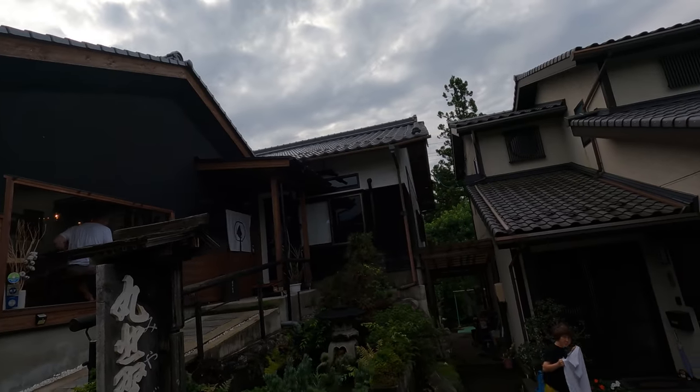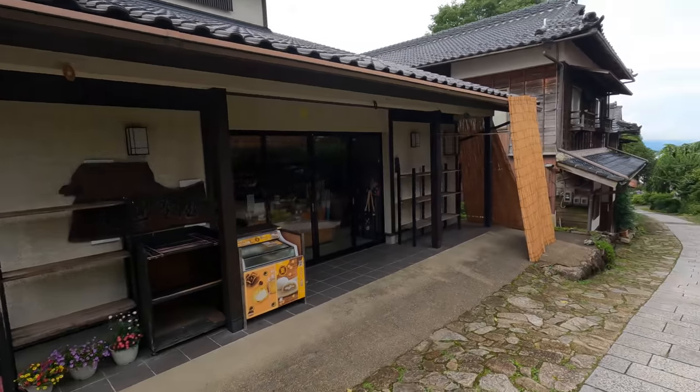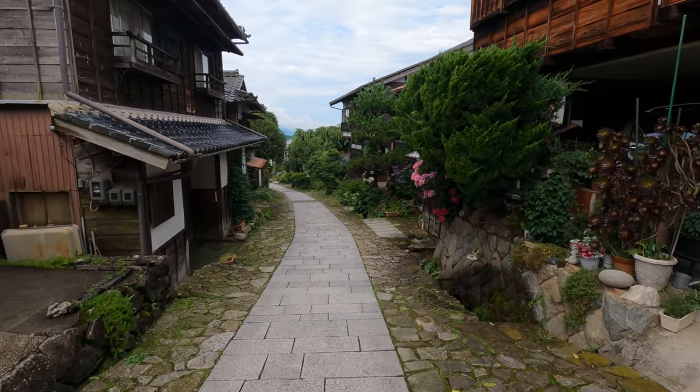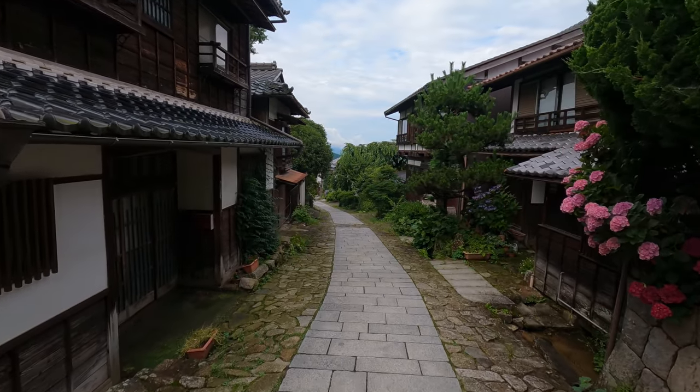So this shop here is open, it's got customers. Looks like some of the shops are slowly starting to open. That's not bad considering the fact that we're only at about 8:25 in the morning right now.